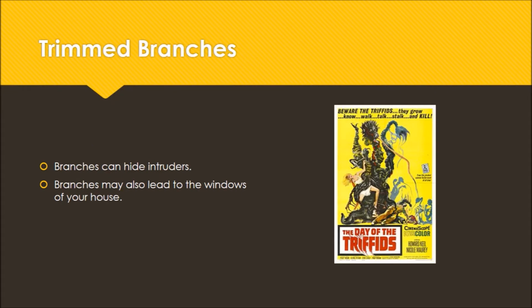Trim the branches. Okay, this is actually quite an important one, because branches can hide intruders. They can hide intruders in shadows. They can hide intruders by, well, said intruder simply hiding behind the branch. This is also true for branches which come around your doorway. As soon as you leave the house, they need to be neat and trim as well. Branches may also lead to windows, so people can break into your house much easier.